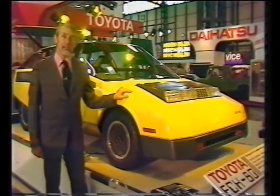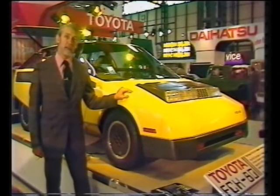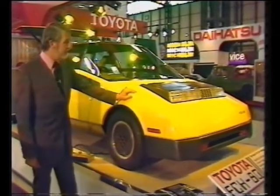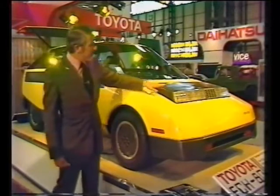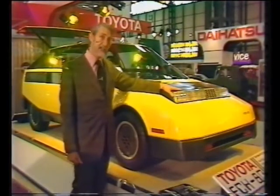There's a good basic rule for gaining major attention at a big public show like this one at Birmingham. If your ordinary range of cars are bread and butter saloons which are not natural show stoppers, that is to show a concept car, and that's exactly what Toyota have done here. And this is their FCX80, the concept car of the family car for the 80s. The first thing you notice about it is this interesting console of lamps set up here on the bonnet out of harm's way in an accident.